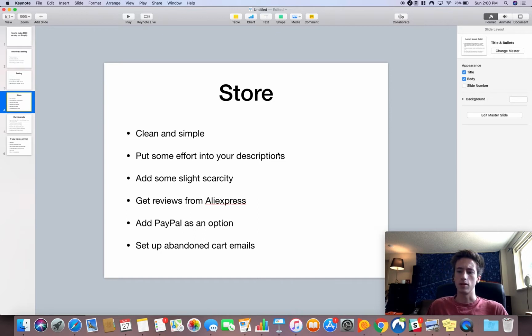And that means that your store has to be clean and simple. Sometimes you can get away with a cluttered, messy store on desktop. It's not going to be great and your conversions are going to suffer. But on mobile, a super cluttered and non-simplistic store is going to turn your customers away, because it's going to increase those load times and it's just going to be generally hard to move around. So make sure your store is very clean and simple.